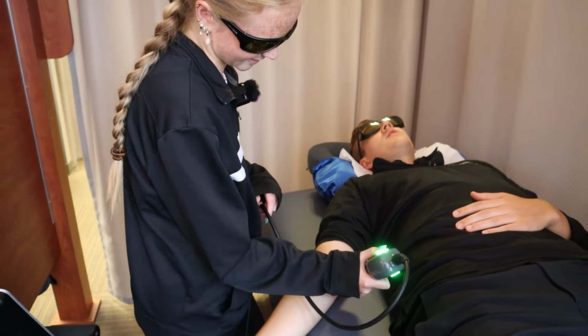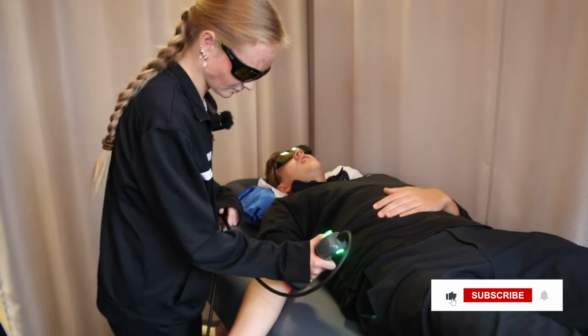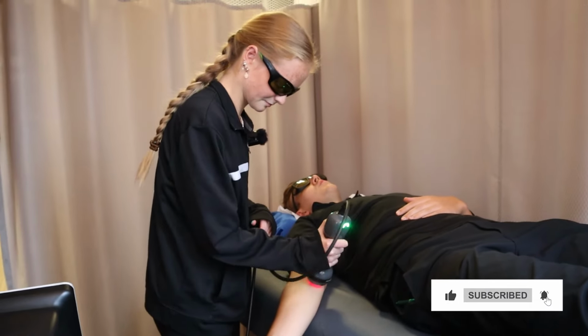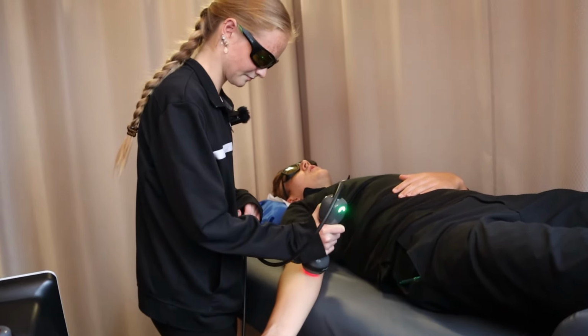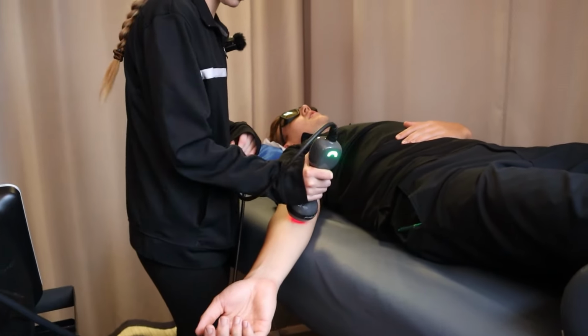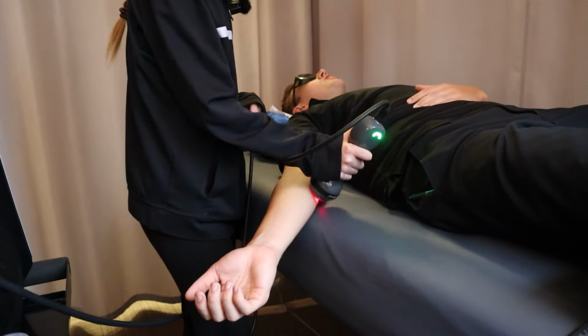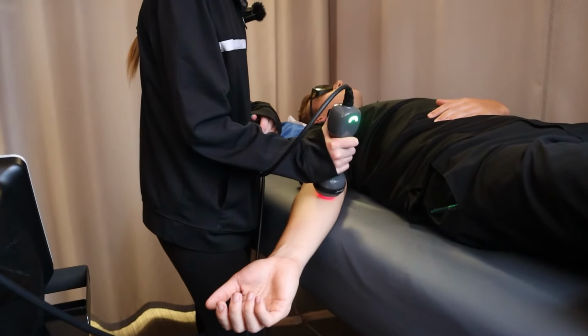So right now Bella's near the attachment site for the wrist flexors. And in volleyball, racquetball, tennis, these epicondylitis injuries can be very common in those types of sports.